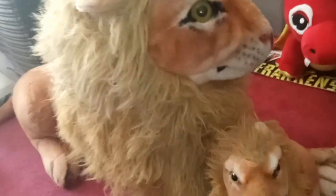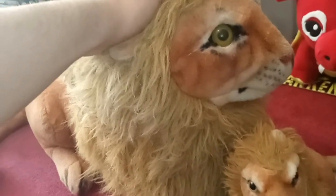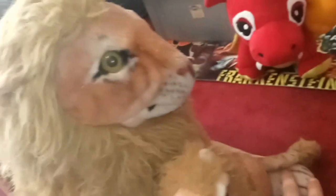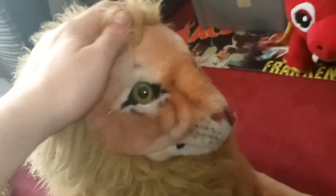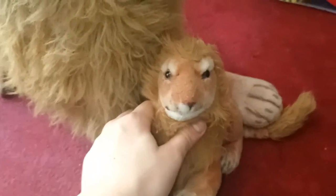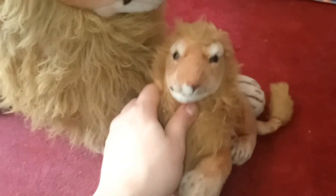And then when I found them during the clean out, I couldn't say no to them. I'm very sentimental for them. I remember I found the adult first, and then I told my mother, if you're cleaning out without me, if you find the cub, do not throw him out.